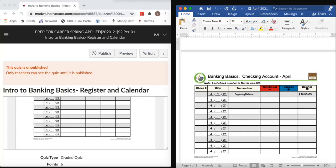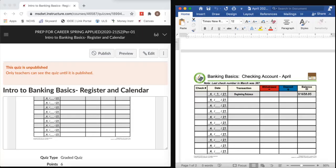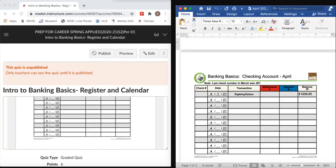It also has a place for a check number for checks, okay? And when we are writing checks for our bills for this practice, it gives us a note that the last check in March was 387. So we're going to start on 388. On this register, it just looks like a chart, right? We have a check number in the first column. If you use a check, you're going to keep track of what check went where and the number of it. Each check has a number.